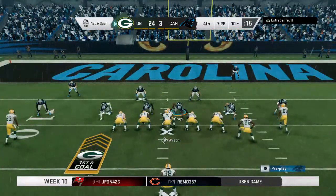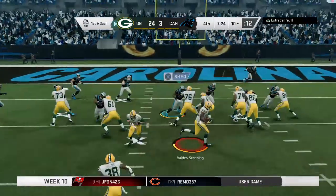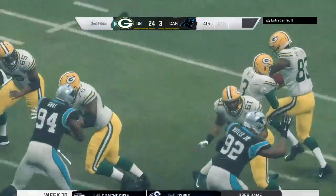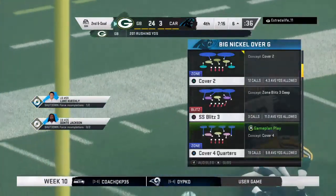And what can they do here on 2nd and goal? 3 red zone trips so far have yielded 2 touchdowns and a field goal. And they'll try the jet sweep here. And he's going to be brought down just shy of the 5 at the 6. A pickup of 4 on 1st down. It'll be 2nd and goal.